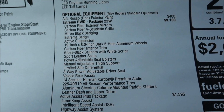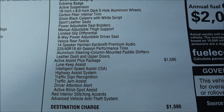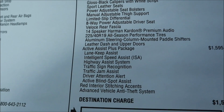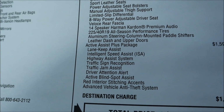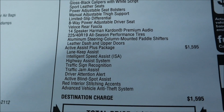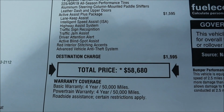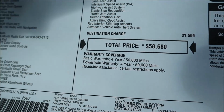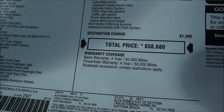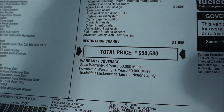All right. So then our last option is the Active Assist Plus package, which gives you all the driver assistance you need right there. I'm not going to list all those off. We went over this system before. You can get it on any of the other models for $1,595. There you go. $58,680. Basic warranty, 4 years, 50,000 miles for both ways. All right. So basic warranty and powertrain warranty. And then you have roadside assistance.